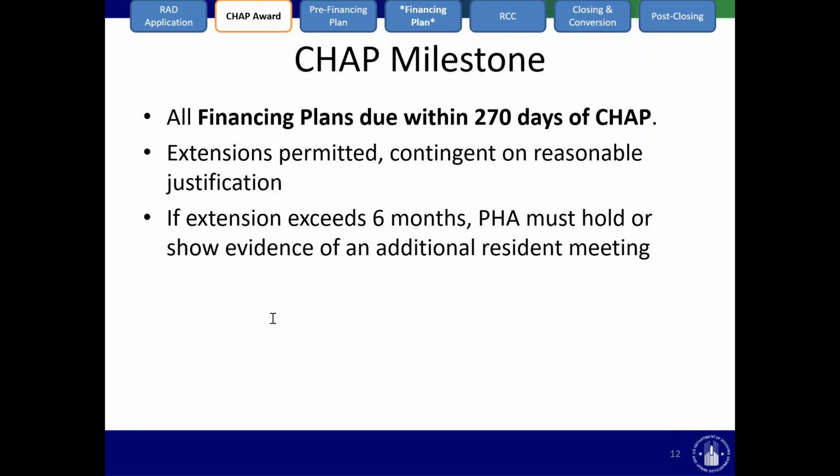Once awarded a CHAP, all financing plans are now due on a standard 270-day time frame. We fully expect that there are going to be transactions that require more than that, and extensions are permitted contingent on reasonable justification. And we require, though, that if any extension exceeds 6 months, the PHA must hold or show evidence of an additional resident meeting. Again, standardizing when the financing plan will be due for all CHAPs in 270 days, and then allowing for extensions.